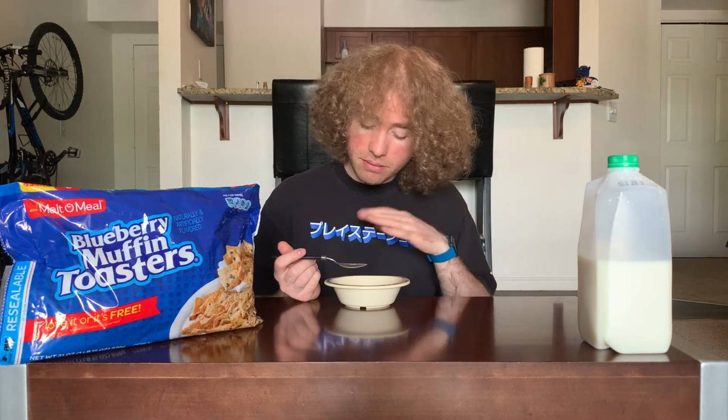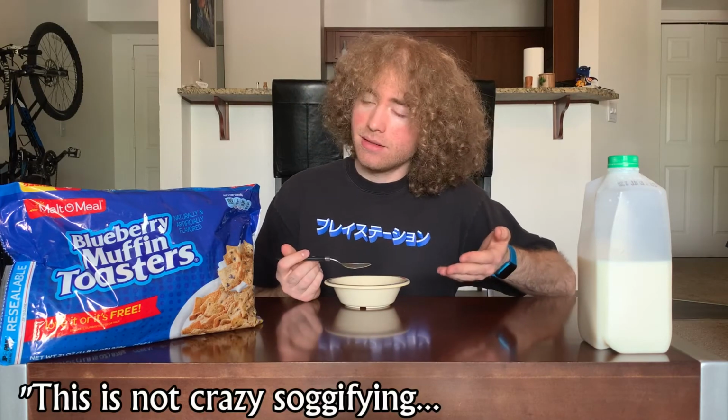When I mentioned Cinnamon Toasters at the beginning, I referenced them getting soggier than Cinnamon Toast Crunch. So I put in less milk in here, and I'm getting near the end, and there's still occasional hidden pieces with a bit of crunch going on. So it makes me think I'm misremembering Cinnamon Toasters, because this is not crazy sogifying. It is sogifying, but not to an unbearable level. So maybe I'm misremembering there, but these toasters for sure are not as melty, again, as all of the other toast crunches have been.